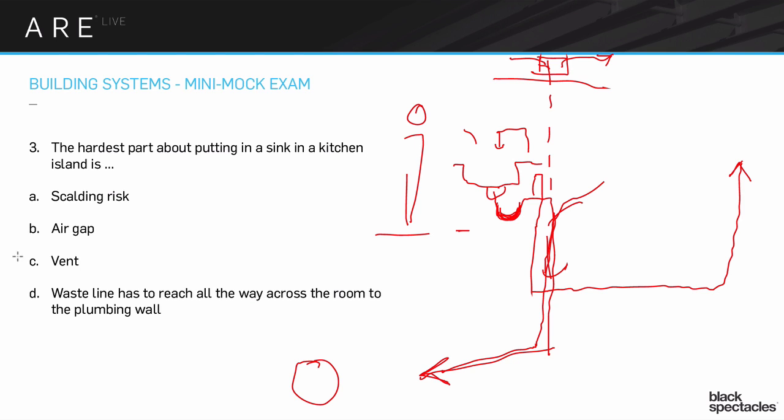So the answer is going to be putting in the vent, because that's going to be the thing. Whenever I have plumbing going down, I have plumbing going up. The waistline goes down, the vent line goes up. The scalding risk, air gap, and the waistline, those are all just sort of red herrings in there to test you out.